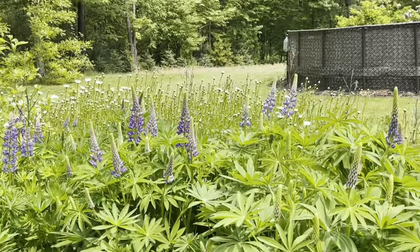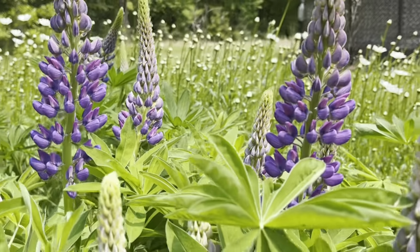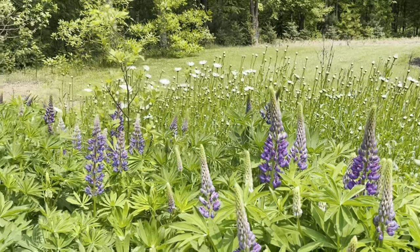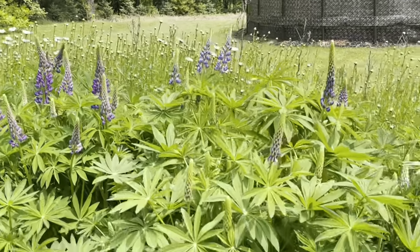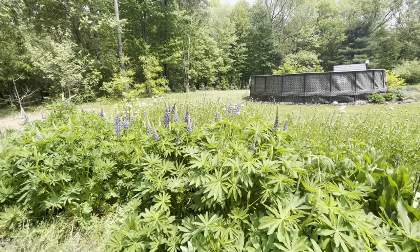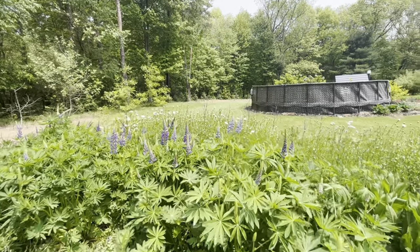Look at that lupine. Oh my gosh. It's all from seed. You grew that from seed? Yeah, that's all from seed, and they just keep on blooming. Look at that. We got the purple kind. I wish I would have done a mix. That is amazing. Look at those.